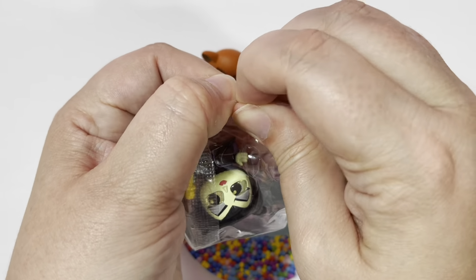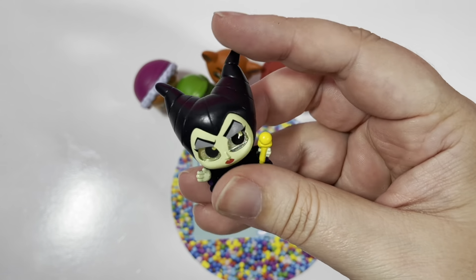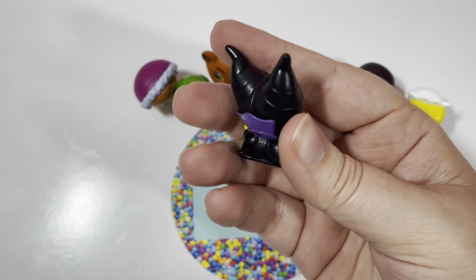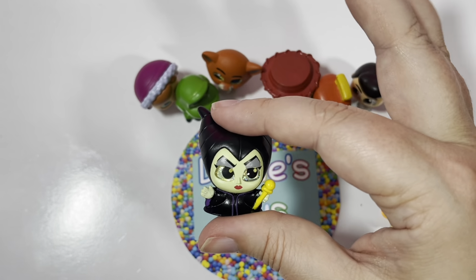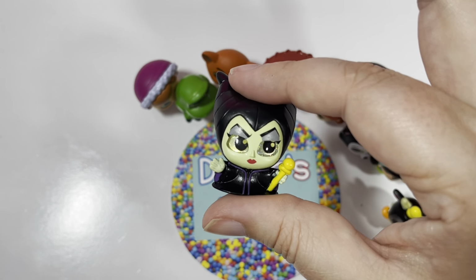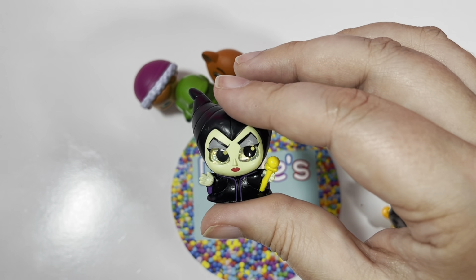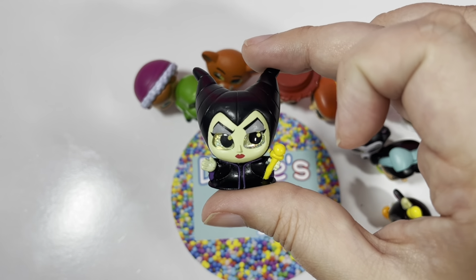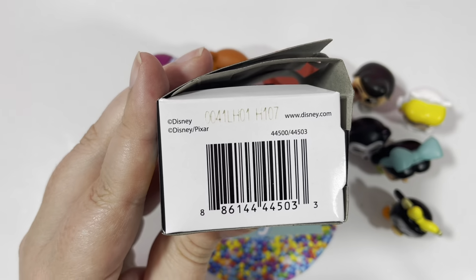Now, I think Maleficent is the best piece in this collection. I mean, first of all, it's a little heavier than the rest. And I love her two horns and you got the back of her cape. This is definitely my favorite piece from Disney Doorables Series 5. Is she one of your favorite pieces from Series 5? Please let me know down in the comments. I wanna know, am I not alone thinking she is my favorite? So if you're looking for Cinderella and Maleficent, that is the code you're gonna be looking for.